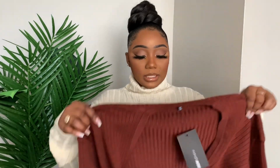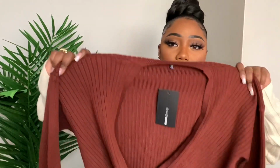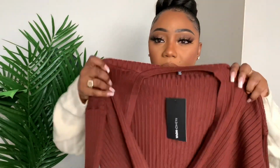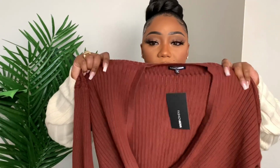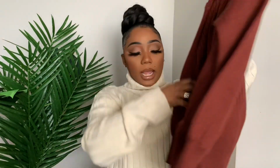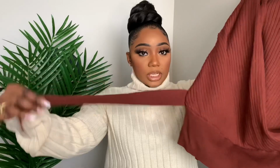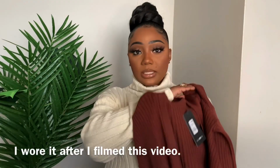Next item on the list is this cute chocolate. Does it look chocolate? On the screen, it looks like it's burgundy, but it's a very, very dark chocolate brown color. You tie it. It's the style of a wrap, but it's not a wrap. It's not a full wrap sweater. But it has the strings here and you tie it. This I haven't worn yet. It still has a tag on it.